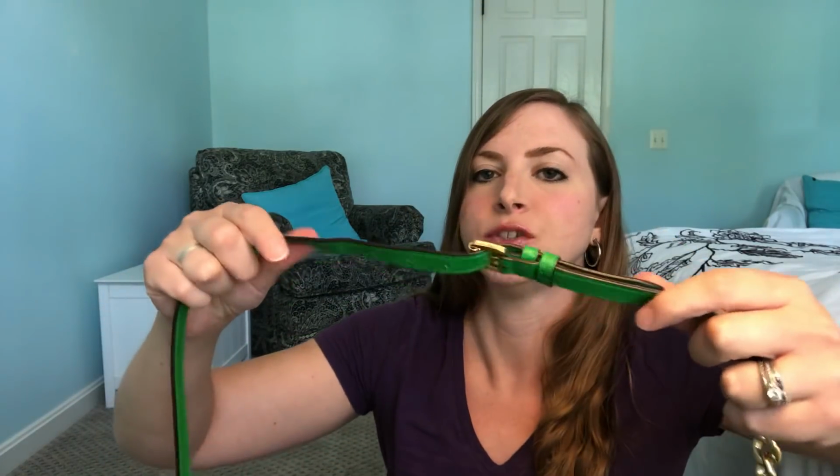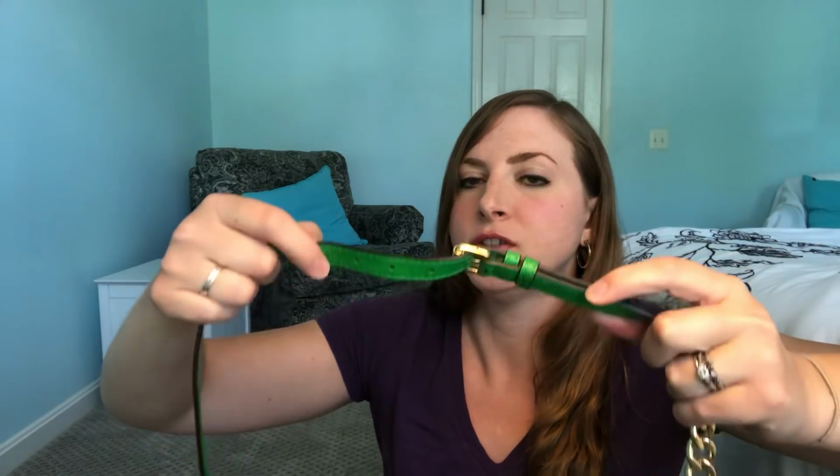So now, if you want to make this, so this is on the longest setting. That's what I showed you for crossbody wear. You can shorten it and make it a long drop shoulder bag. You guys know I don't like to carry my bags that way. So you can make this a short drop shoulder bag just like you do Florentine satchel. And I'll show you that really quickly if you decide to get one and you're like me and you like to have about a 10-inch drop on your bag.